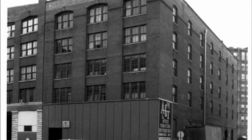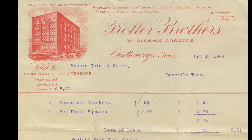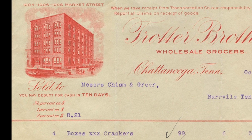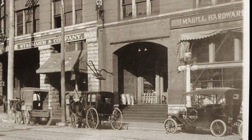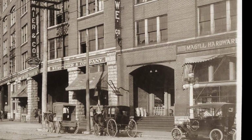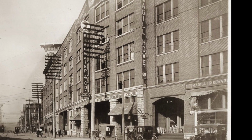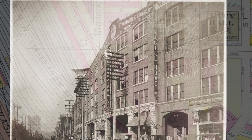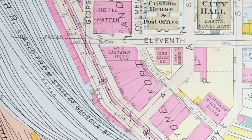With the completion of the Trotter Building in 1904, it was leased to the Trotter Brothers Wholesale Grocery Company, the company from which this building owes its name. Following this, additional warehouse buildings were constructed adjacent to the original. One, housing the Stagmeyer and Fletcher Wholesale Grocer, was constructed in 1905, with two final buildings built in 1906, housing Tom Fritz Hardware, Archer Paper Company, and James Supply Company. All four buildings would form a section of Warehouse Row known as the Northern Block.